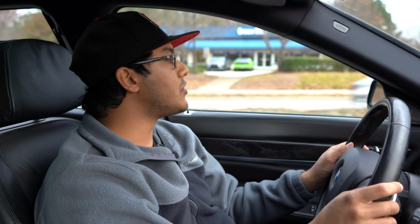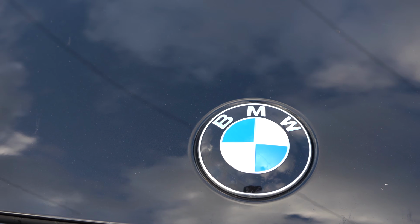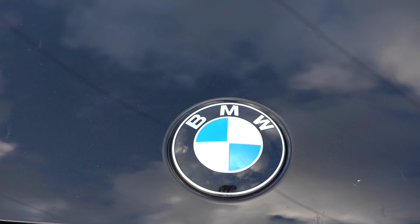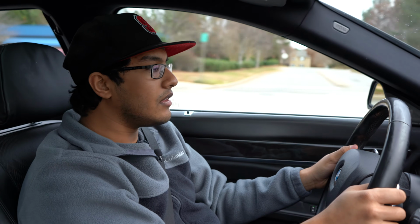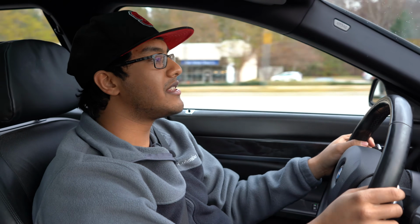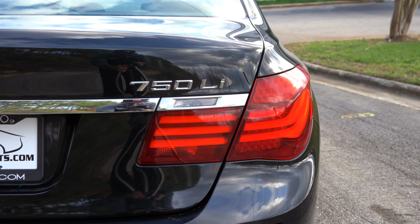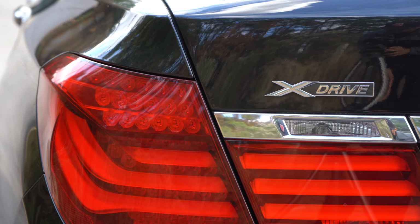But what's interesting about this vehicle is that it's still a BMW. You know what I'm saying? It's not just a big body executive vehicle, even though that's what this is. This is still a BMW at the end of the day, and it's still the ultimate driving machine. So driving still needs to be a priority with this vehicle.